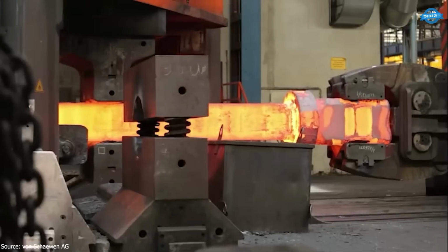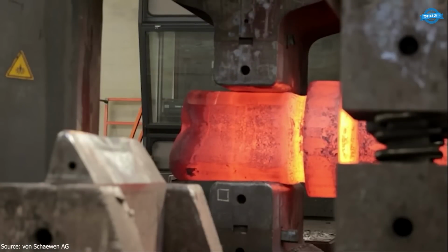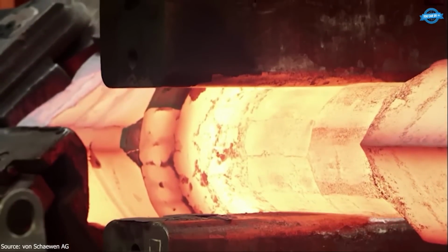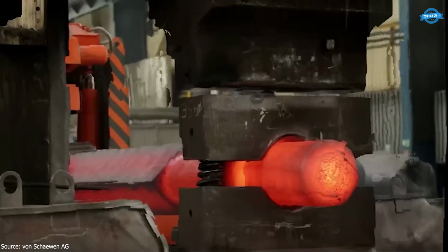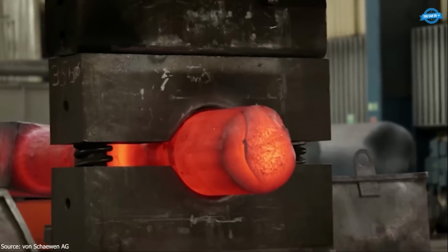Once the parts are cut, they undergo a quenching process, where the material is rapidly cooled to increase its hardness. This step enhances the part's strength and durability. The next step is tempering, a heat treatment that reduces the brittleness of the material and restores some ductility.